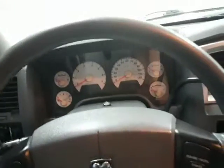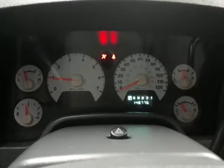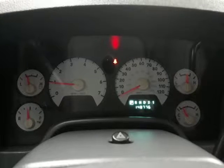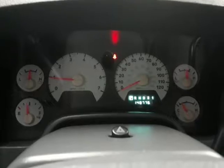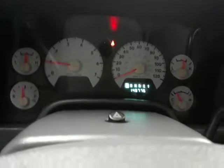Let's jump on in here. Start it up. There are no check engine lights on, ABS light, airbag, anything like that. Just my seatbelt light on up there right now. 148,776 miles. Engine sounds good, drives real nice. Looks like we have cruise control here.